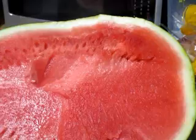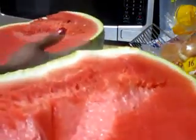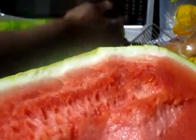It came from Sam's. I was trying to see what the tag said, but I'm going to take the tag off.